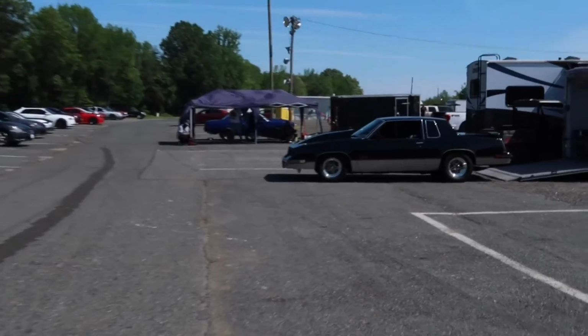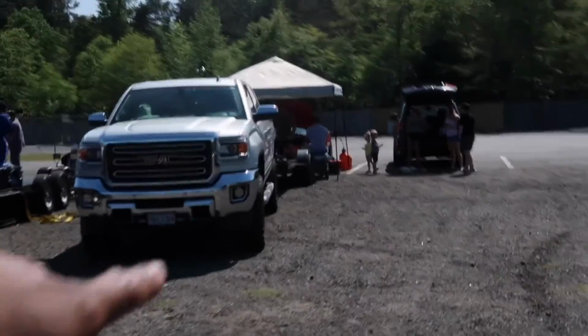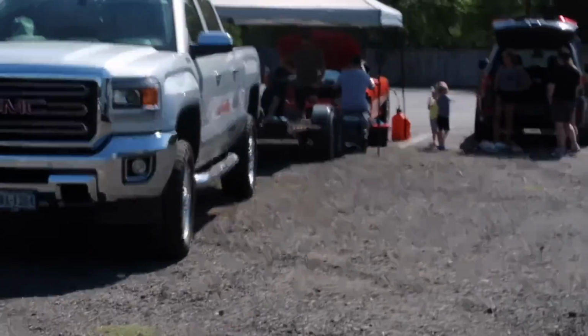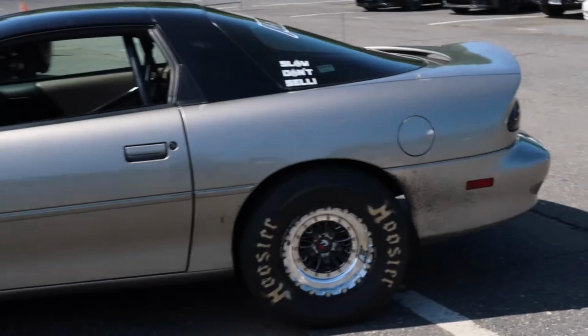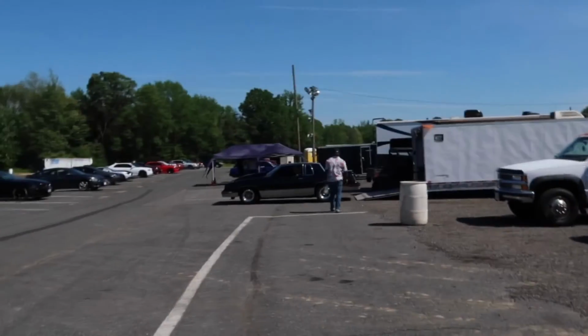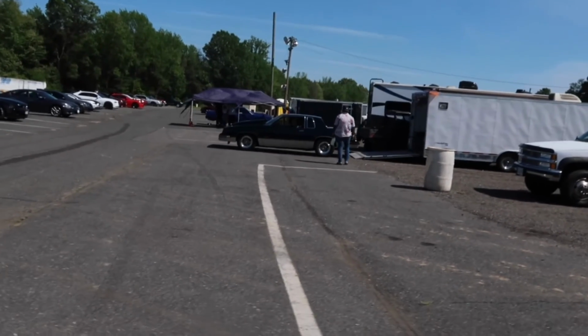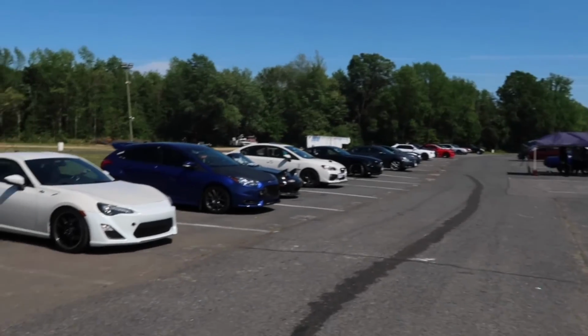We got some nice cars out here, y'all. Got the 442 Oldsmobile over there. LS Turbo Camaro over there. Got another Camaro SS right here. Sheesh, man. They got some fast cars out here, y'all. It's faster cars here than last time we were here, as far as like the bigger tire cars go. Yeah, definitely way faster and a lot more of them. But yeah, we out here, y'all.